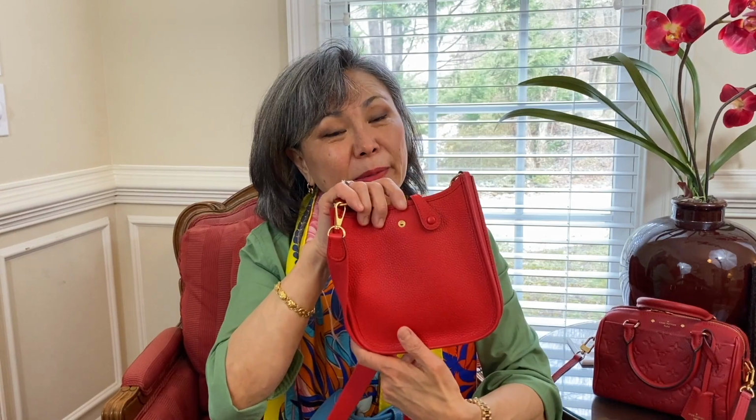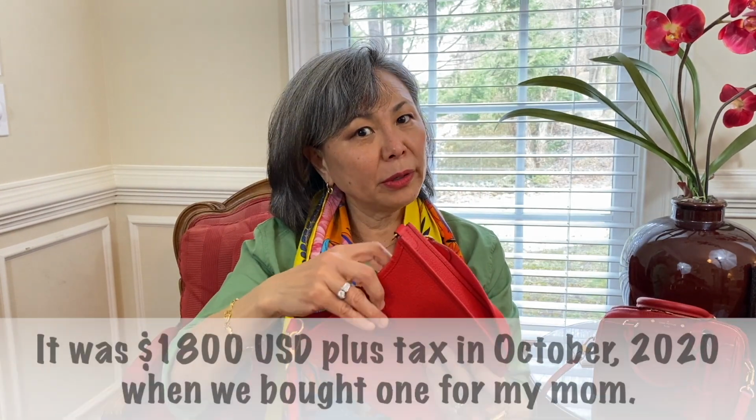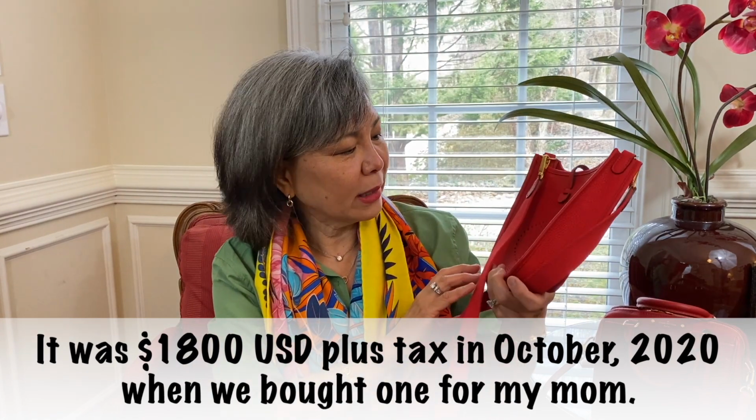And this one doesn't have the back pocket. I wish it had the back pocket. But that's okay. It's one of the lowest priced Hermès bags. And it is really, really cute. Okay, so that's it. I hope you enjoyed this video and I hope you found this helpful.